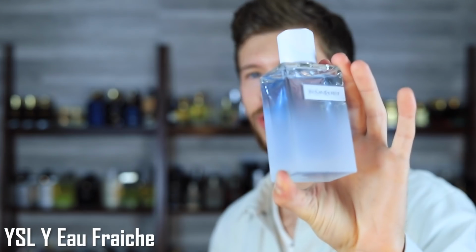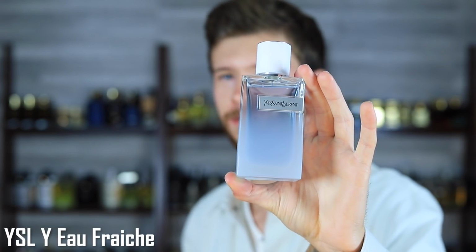Next up, we have Yves Saint Laurent Y Eau Fraiche. Not Eau Fraiche, Eau Fraiche. Remember that. Lemon, ginger, and mint are some of the main notes. So another one that's going to be fresh, sparkling from the ginger. Nice citrusy, fresh lemon. This has a frosted, sparkling smell.